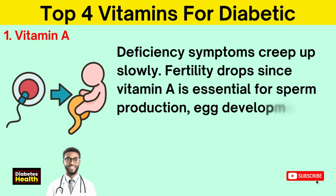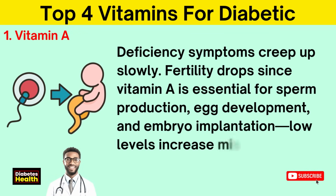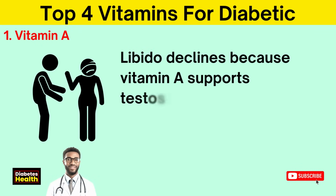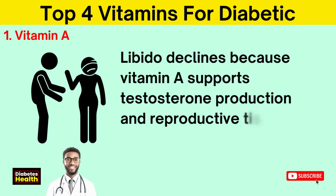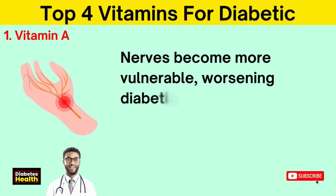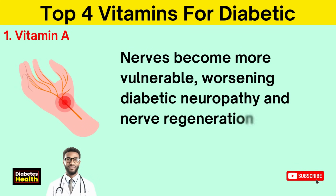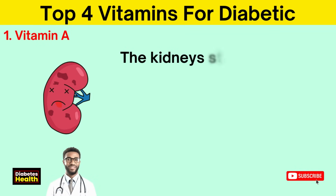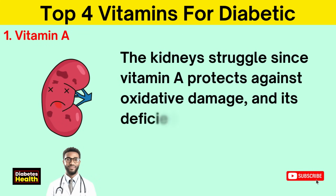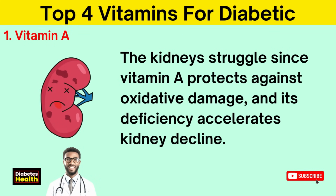Fertility drops since vitamin A is essential for sperm production, egg development, and embryo implantation. Low levels increase miscarriage risk. Libido declines because vitamin A supports testosterone production and reproductive tissue health. Nerves become more vulnerable, worsening diabetic neuropathy and nerve regeneration problems. The kidneys struggle since vitamin A protects against oxidative damage, and its deficiency accelerates kidney decline.